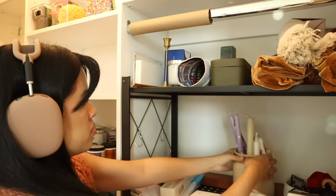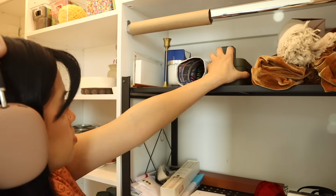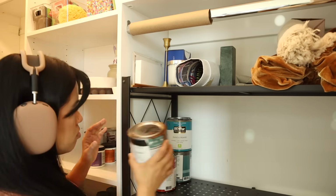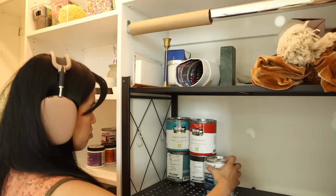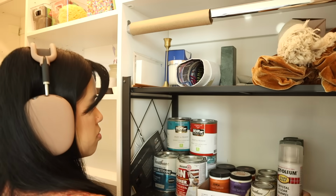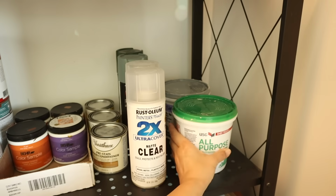I am someone who stress cleans, so I need this more than ever this week. And if you're in the same boat, feel free to follow along and clean with me. I'm gonna start with the closet because I feel like it's the least scary area. So let's get her done.